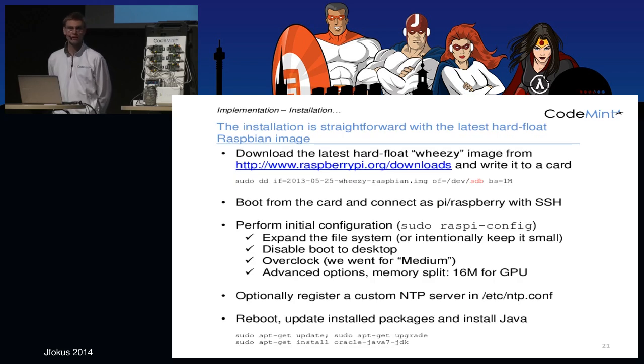Over to the installation. The installation is straightforward. When you use the older soft float kernel with Oracle's JDK, it was a bit messy. But now what you do is you download the latest kernel version from raspberrypi.org downloads, and you write it to a memory card. I've used the syntax for Linux here. So sudo dd if= and the name of the image, and of=, and in my case /dev/sdb, block size 1 meg. It's important here that sdb happened to be the second disk on my machine. That's when I plugged in the memory card. On your machine it might be sdc or sdd or something else. So check when you plug in the memory card where it is, so you don't write to the wrong device.